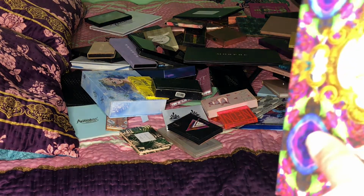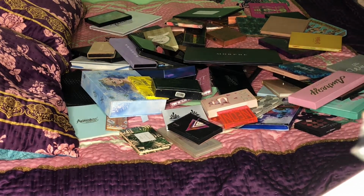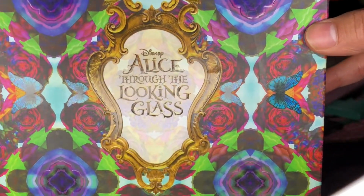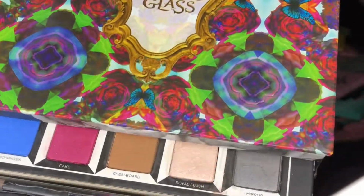That's what I get suckered into all the time, the packaging of the product, and I end up keeping it to collect it, you know. I can't get rid of this, and I just love the packaging so much, and anything that's makeup and Disney I just can't get rid of. I love everything Disney, so I'm definitely keeping this, but I just want to show you guys the Alice Through the Looking Glass. I just love this palette so much.